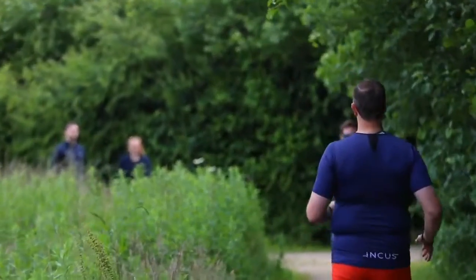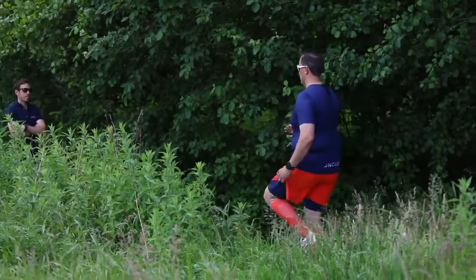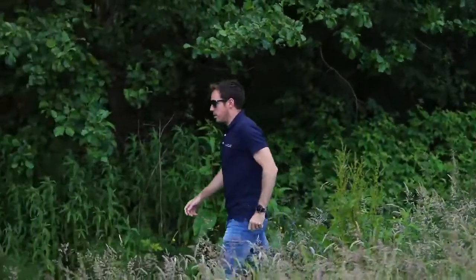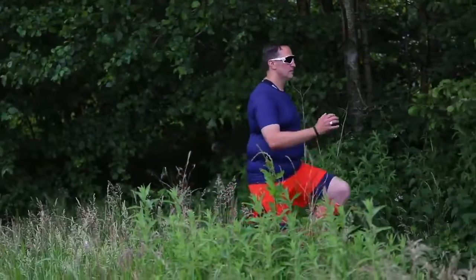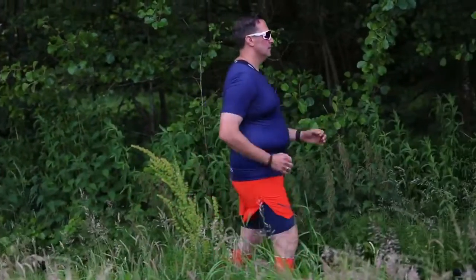I think with normal running devices and things like that, they don't take your body's movement into account. It's just aimed at your performance metrics, how you generate those metrics. It doesn't matter that something could be off, that your fitness could be fine, but because something's off somewhere, you're not performing as you should be.